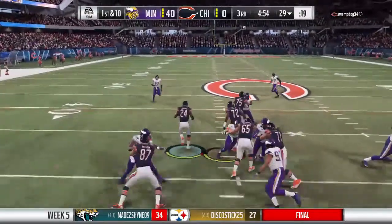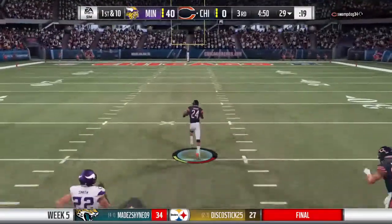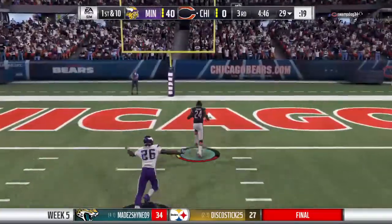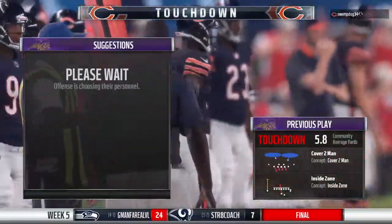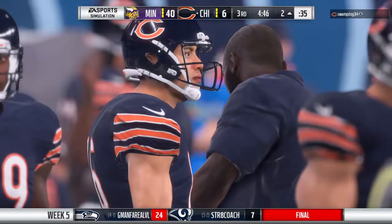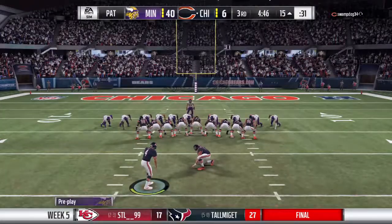They go with Howard to begin the drive. It's a foot race. He's at the 40. Past the 20. And he is in. Touchdown, Chicago. Jordan Howard, his fifth touchdown now on the year. And the Bears claw one back.